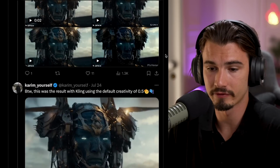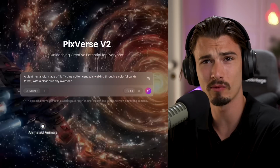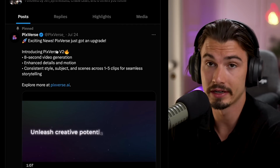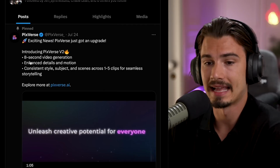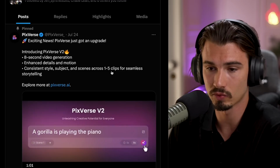And I'll share a comparison thread here with you at the end, but there are a few more video generators to cover because PixVerse released a V2. This is more like a V1.5, to be honest. I don't want to spend a lot of time on this. They have 8-second video generation as most other models now. Enhanced details and motion, all right. Consistent styles, subjects, and scene across 1 to 5 clips.